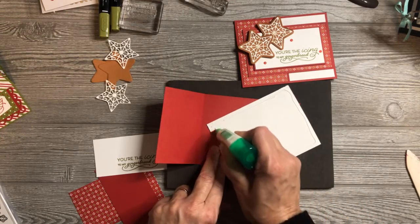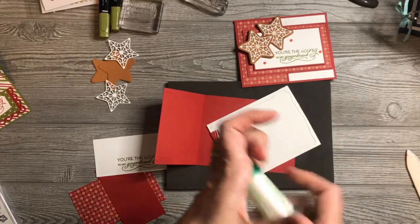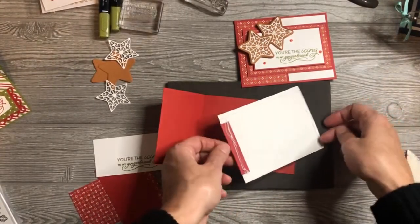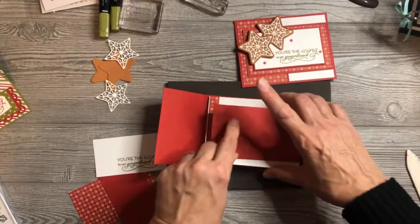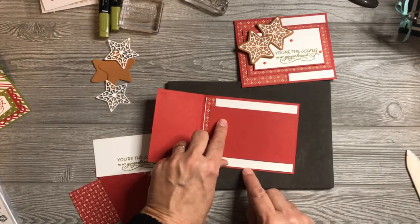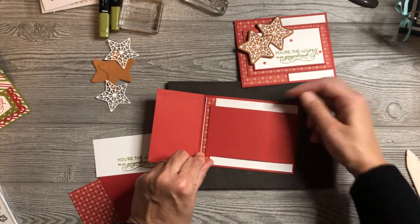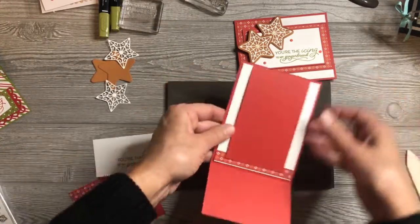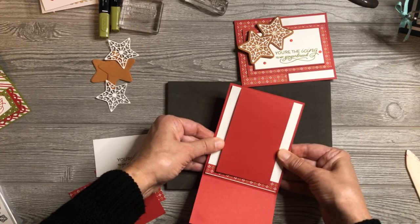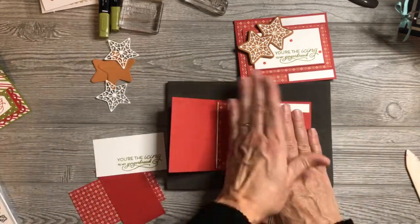Trying not to use too much glue. This glue holds real, real well, and I try to make sure I don't let any squish out the corners. I center it, and I like to make sure that my perimeter matches. So I have about 1/8 of an inch here, here, and here. It looks slightly crooked to me, but because I used the green glue, there we go. I think I've got that nice and straight now.